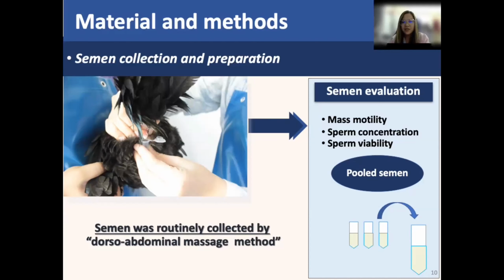After collection, semen samples were evaluated under a microscope and selected on the basis of the following criteria: sperm viability up to 90% and sperm motility score up to 4 were used for cryopreservation. The pooled semen samples were diluted with TNC extender.